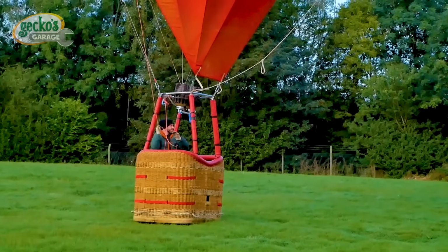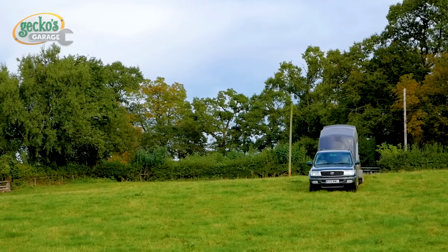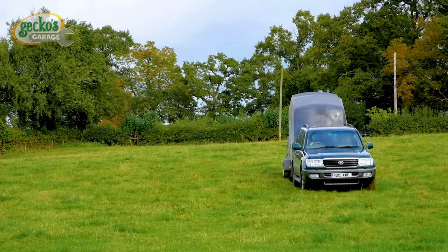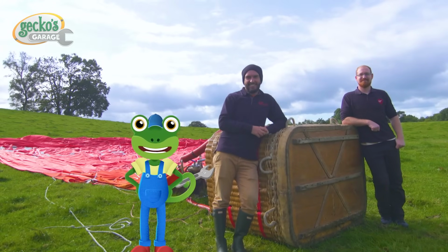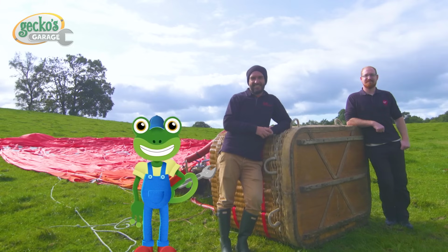Woo-hoo! What a thrill. And here's Ben, right on time to come and help us pack the balloon away. Wowzers trousers, that really was a fantastic adventure floating across the sky.